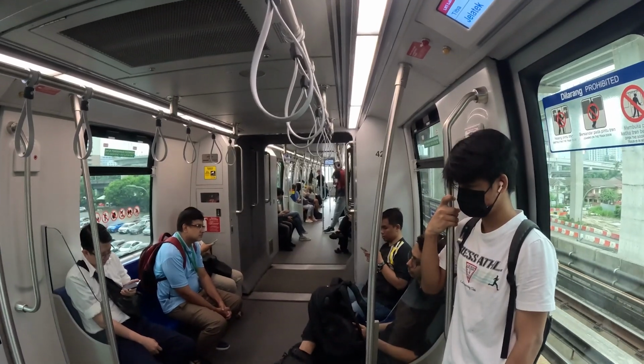Just actually noticed that it's driverless. Look down there, there's no driver.